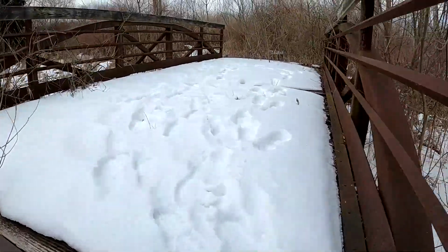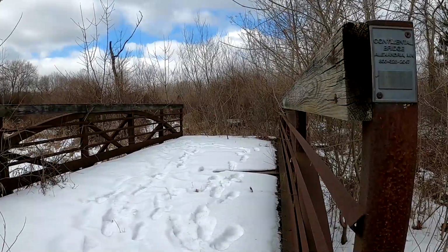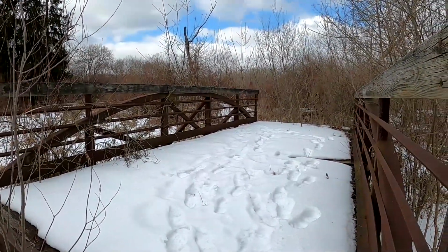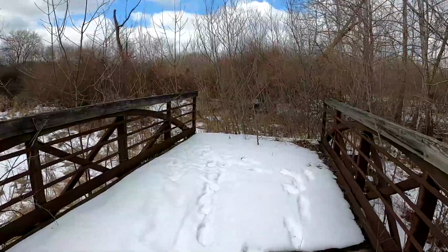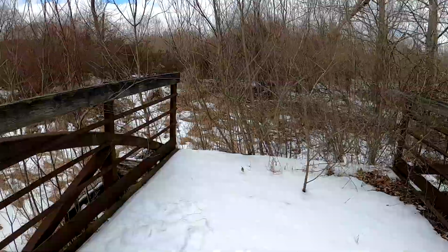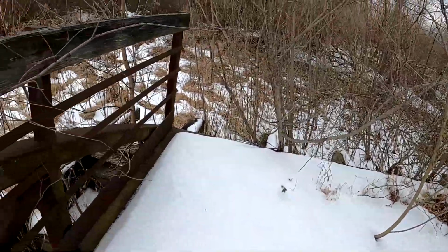See if we can get up on this thing. Oh, what was that? Did you see that animal? No, where was it? Over there. Oh, look behind there. Oh, Continental Bridge. All right, we're gonna go behind here. We see something. Continental Bridge. Vehicle load limit 30,000 pounds. So at this point, this had to have been moved. It was probably part of a bridge somewhere around here, and they moved it.